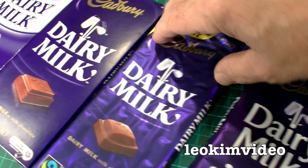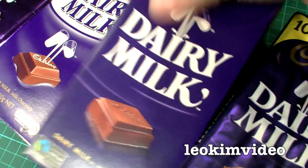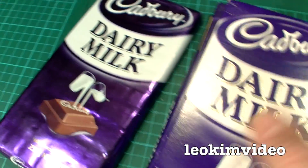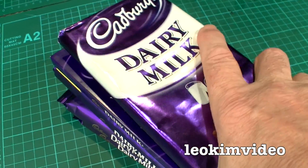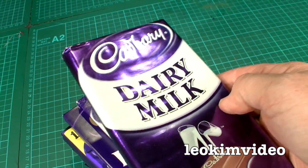I dare say there'll be a current affairs show in Australia that will call me up and say, hey Leo, can you bring in your blocks of chocolate, because we'd like to do a story on this as well. And there's a strange thing that goes on with this sort of thing, is that I think these days companies use social media and basically good or bad stories to promote their product.